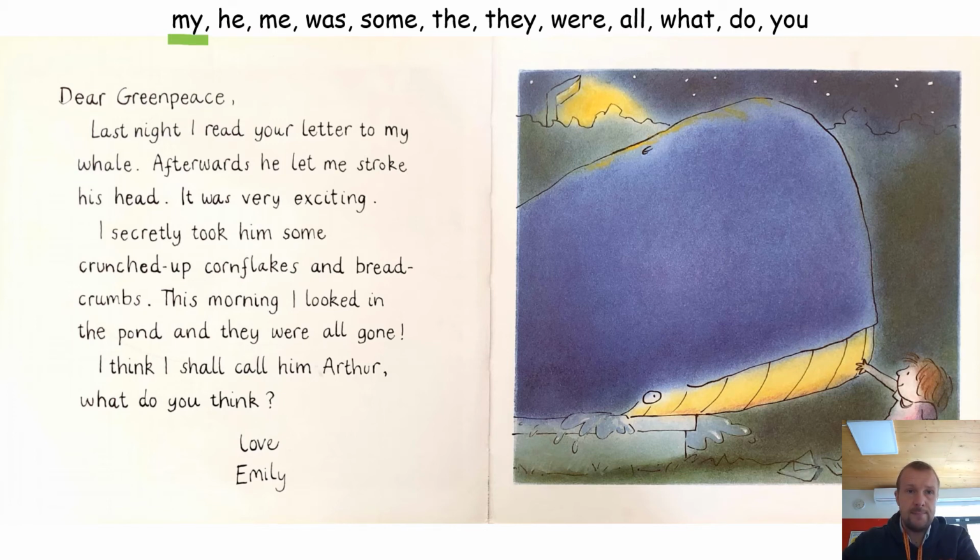My, first word is my. And you found it, put your finger on it. Yeah, there it is in the first line. He. Very good, we can see it right there. Me. Remember, these are all in order of appearance, so if you found he, you should be able to find me after it somewhere. Yeah, me, same line. Was. Very good, there's was. Some, starts with s, some. There's more than one word that starts with s. Yeah, there we go. And the next sentence, some.